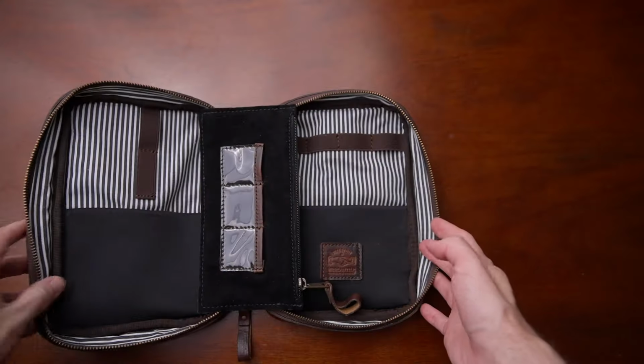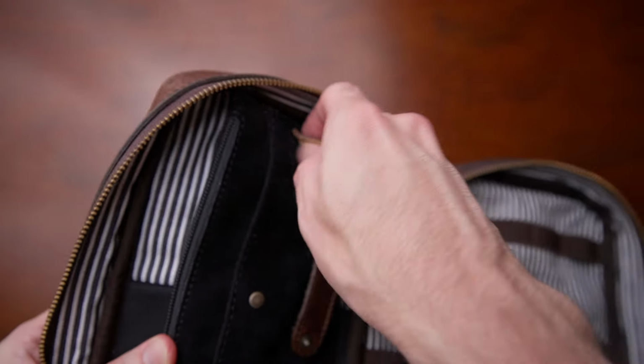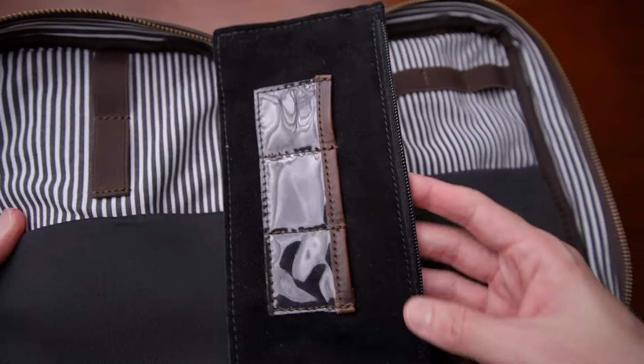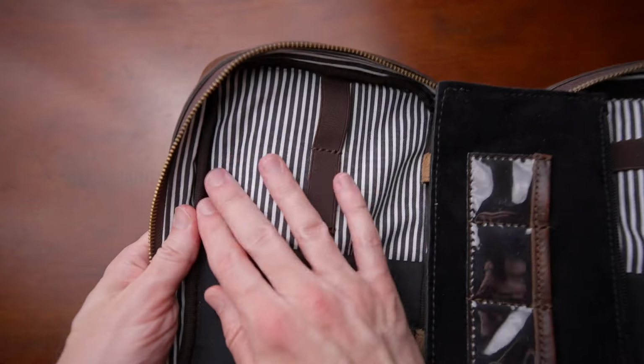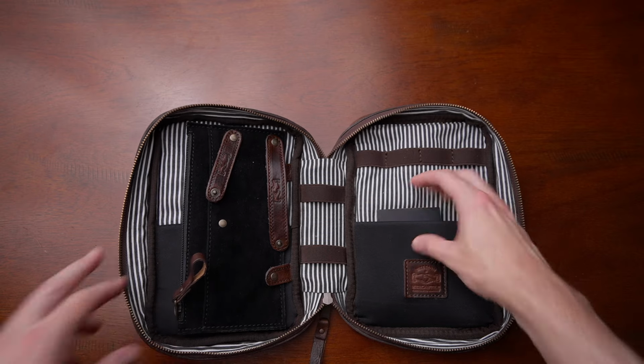I really like how they laid this out with all of the different hooks. I love the optional leather wraps that you can use for cords, and it just snaps on the accessory bag. I love that you have an accessory bag there and that you can take that out of the bag if you want. I think the pinstripe just looks so cool on the inside, and I love the way that it's laid out as well.